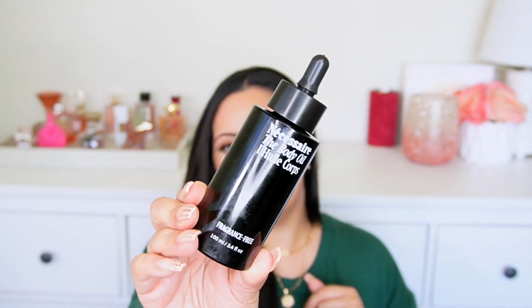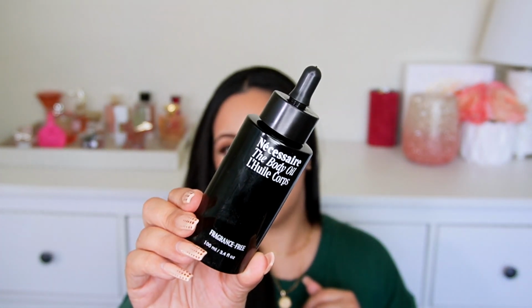And it is so beautiful. It doesn't feel too oily, too sticky, but you feel super moisturized when you use this. So I'm not sure how much I have left of this because the bottle is not see-through, but it is a nice heavy bottle, and I still have a lot in here, and I use it every single night. So this one's really good.